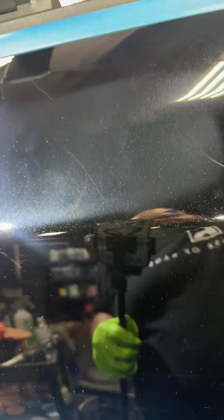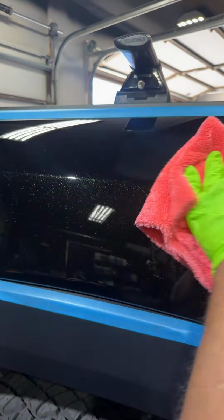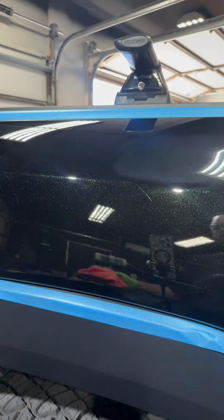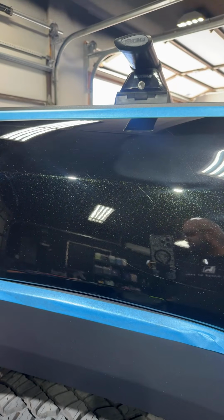Now I need more cutting. So the problem is, look at these scratches, right? So even with that aggressiveness, it still left that scratch there. So I gotta find the combo that's gonna let me do the work a little bit, but not haze the paint like that. Unless I didn't wipe it all the way off. Nope. Still. Yeah, still.